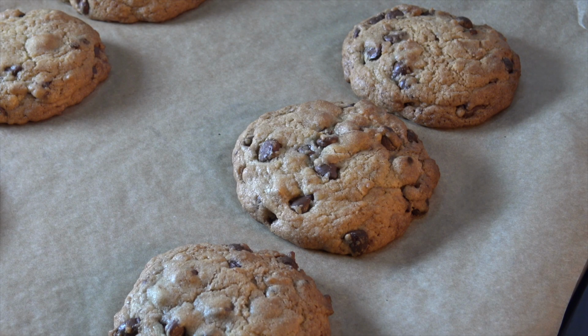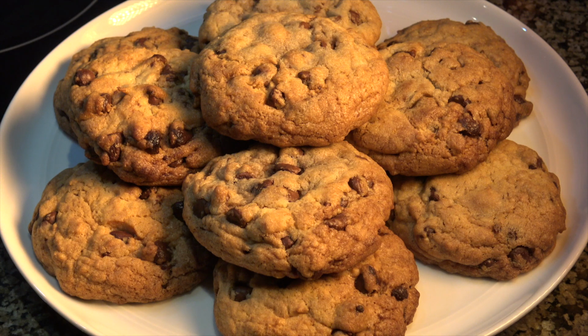Let them cool about 5 minutes before you take them off. Let the cookie sheet completely cool down before you use it again. You don't want to put fresh cookie dough on a hot sheet. Your cookies won't come out very well if you do. Just a warning. And if you're curious, I got 13 delicious cookies, big ones, out of that batch. The sad thing is Lloyd can't eat chocolate.